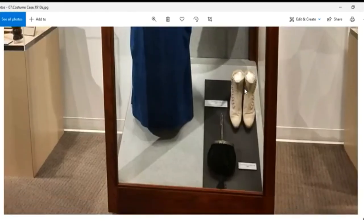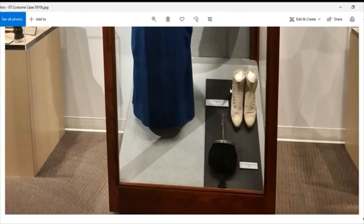And then as far as shoes, we have a pair of boots, button-up boots, and these are just leather button-up boots. So boots were still in fashion for women, particularly in the winter months. And then we also have a velvet type purse with a metal top, a kind of brass lid, and that's another example of the type of purse that might have been used during this period in the 1910s.